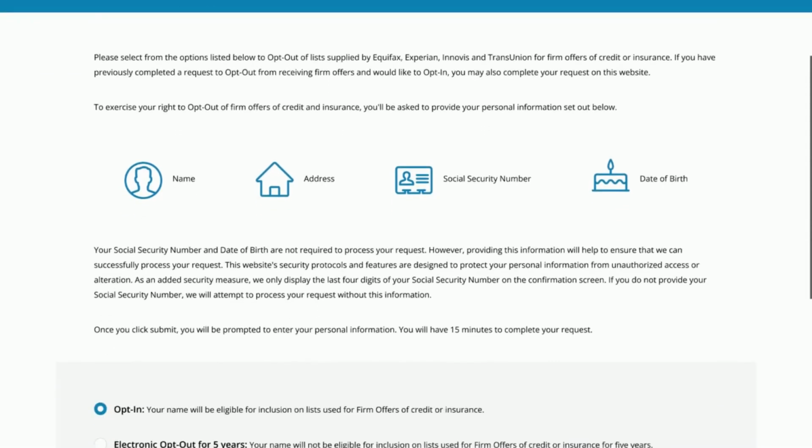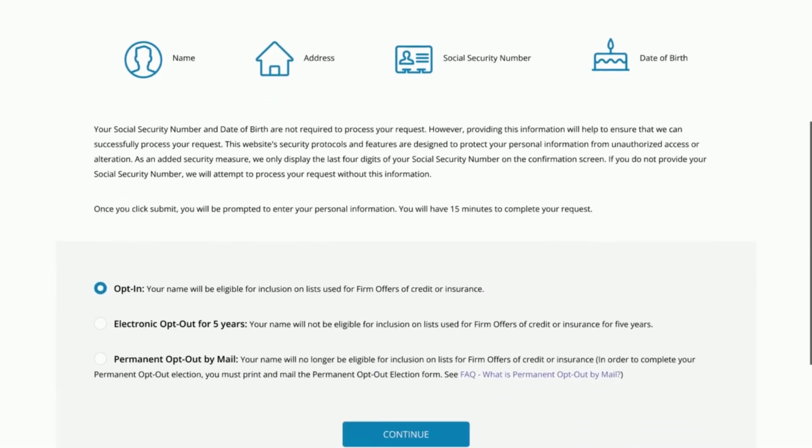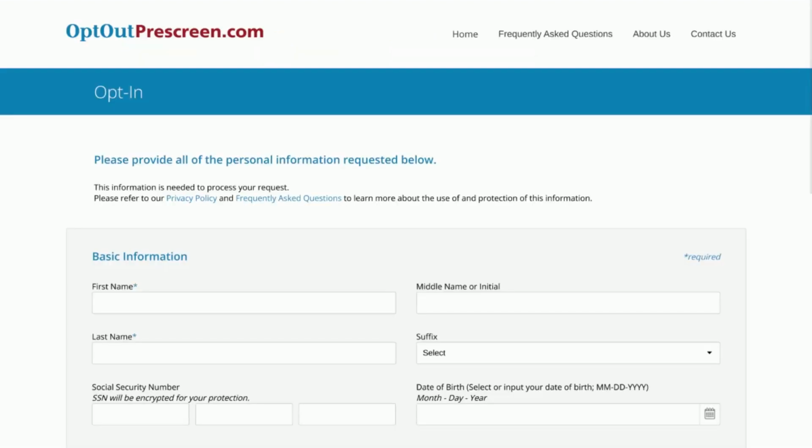They want the same information as the pre-screen opt out, just a few extra things. We'll go over that. We want to make sure we're opting in. That means yes, send our information out. Opting out means don't send my information out. Don't tell anybody about me. Don't give my information away. Don't do any of that. That's opting out. But we want to opt in. And let's go ahead and click continue.